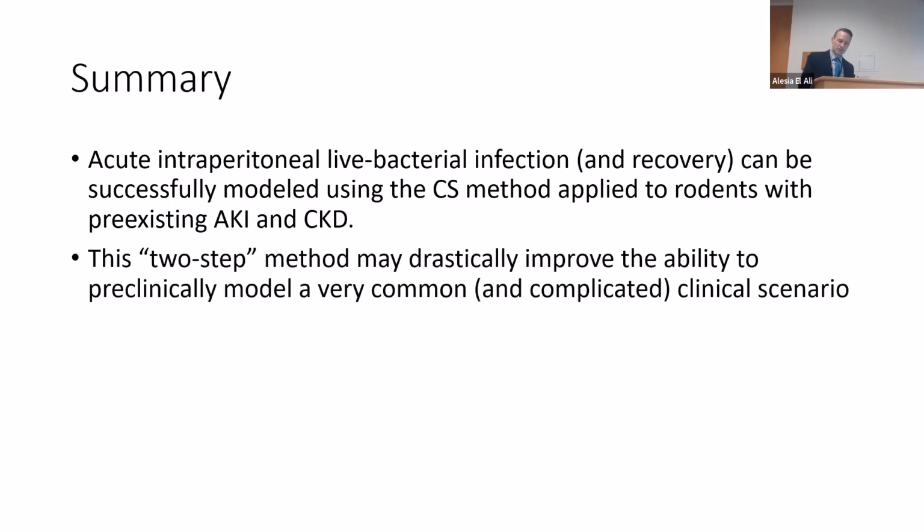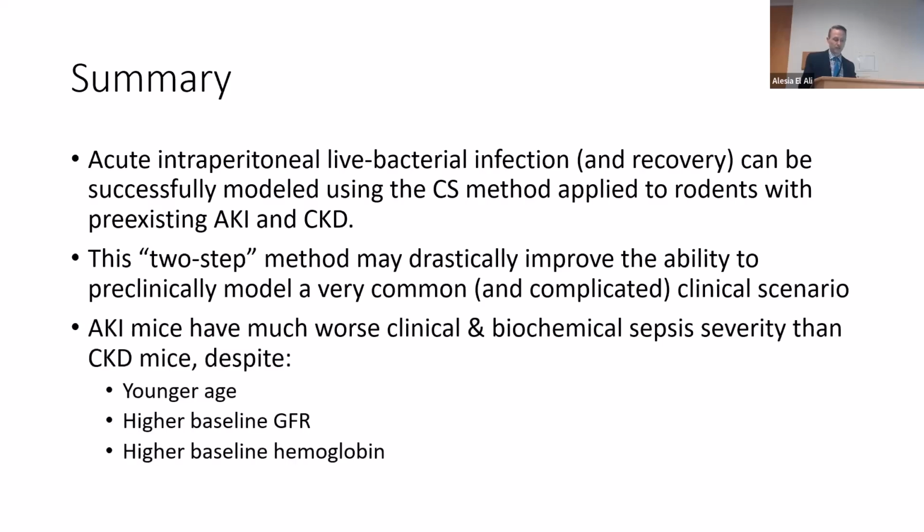And this two-step method can potentially improve the ability to model something which we see every day in the ICU, or we see every day on the floors. And this is the first time I think anybody's really been able to demonstrate something like this in a preclinical model. So we're pretty excited about it.